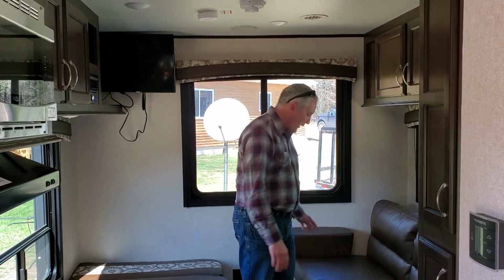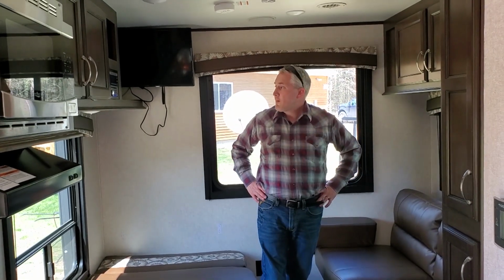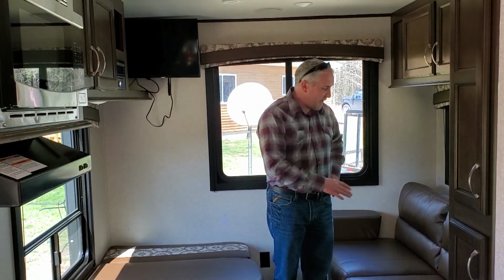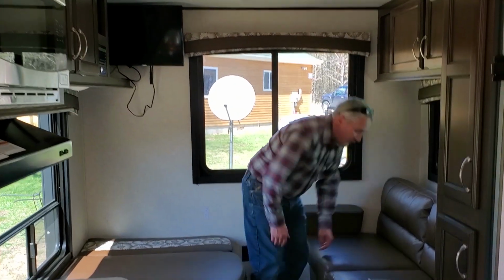This is the one. Has a television. You can hook up movies to it. You can watch TV. And this is the dinette seating area. We'll pop this up here in just a minute.